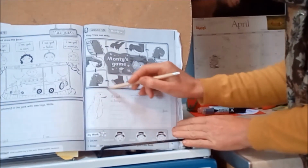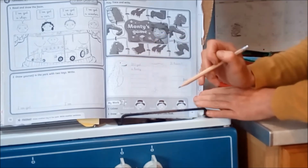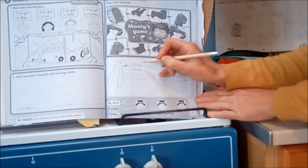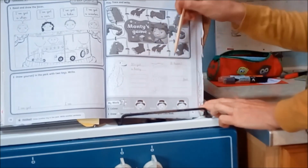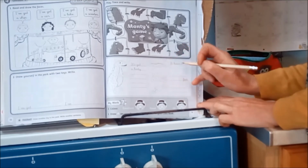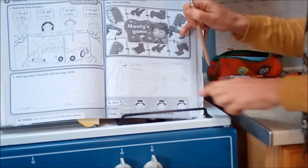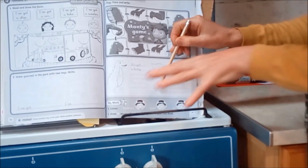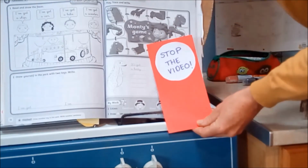Look at this picture. Oh, this dinosaur's broken. It's got a body and it's got a head. It's got legs and arms. But here, so here, yes, it's got arms, it's got legs, but look, it hasn't got a tail. Copy the tail and write here, it hasn't got a tail. Here, it hasn't got feet. Oh dear. And here's the problem. It hasn't got hands. So this is your homework. You can stop the video and do this page.